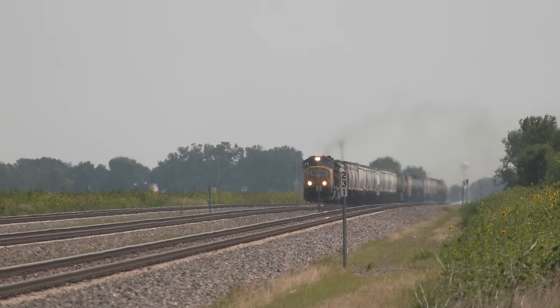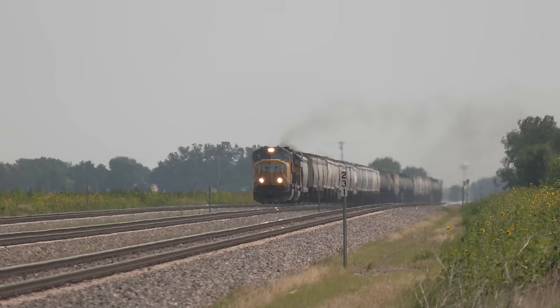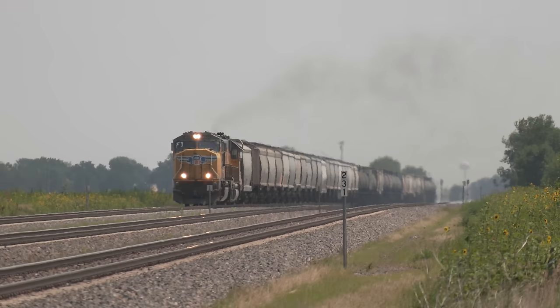Milepost 231 puts us between Dar and Lexington on a hot summer afternoon. UP 4542 and 829 are returning west toward North Platte after working at Lexington. The GP38-2 drowns out the bigger SD70M as it works hard on the slight uphill grade.